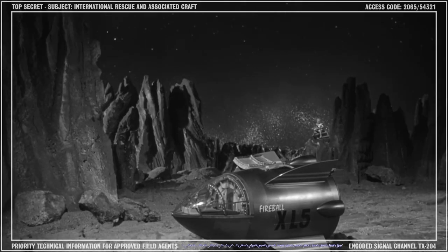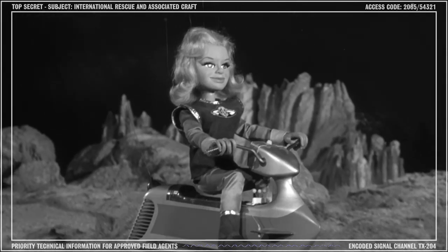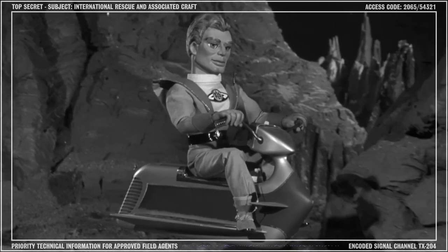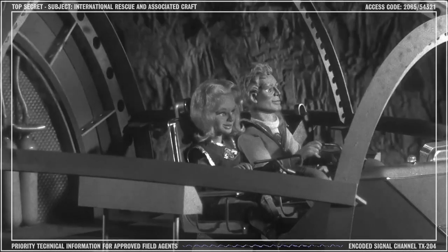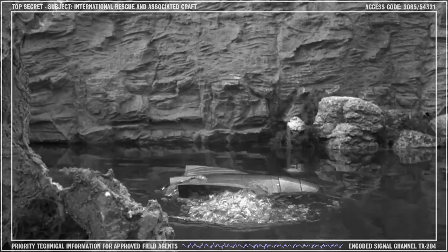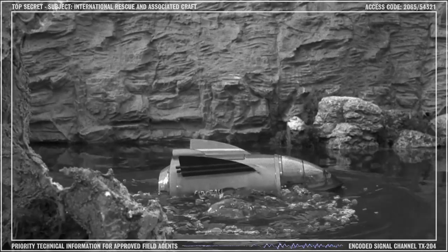When the craft has landed, the crew can proceed with their investigation on foot, but will usually scout the area on their jetmobiles. Fireball Junior is also designed to function as a submersible, which has come in pretty useful from time to time.